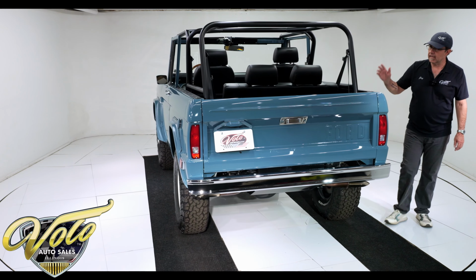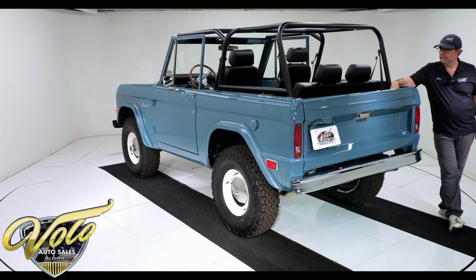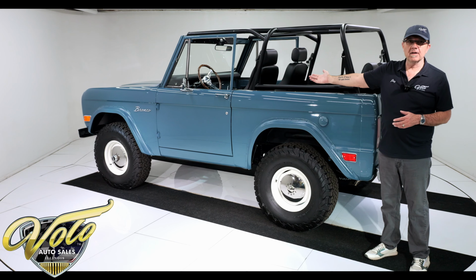So this is an outstanding Bronco. Everyone knows these are wildly popular, and I'm on board with this one. It's fantastic. A great piece. Very nostalgic looking, but yet all the modern upgrades.